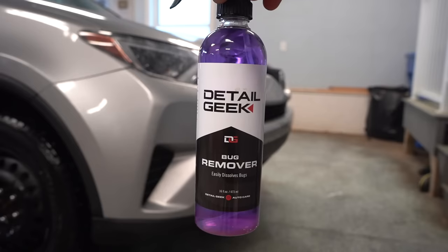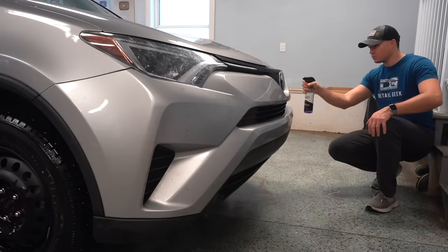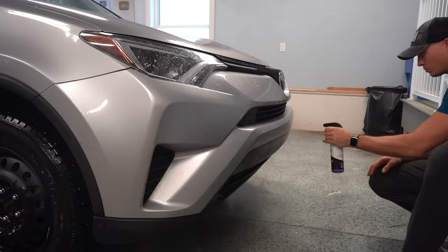Now, since the front bumper was covered in bug guts, I'm going to get some bug remover sprayed on before I foam the vehicle, so that way it will dissolve those bug guts and make removing them with my wash mitt much easier.